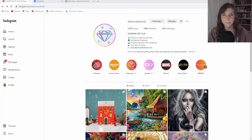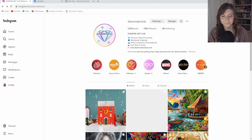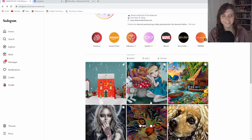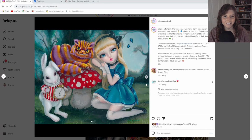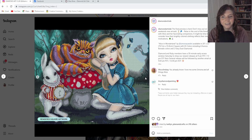Hello, I am back, and we have got another image. If I could refresh my Instagram. There she is. This one is Alison Wonderland by Simona Candini. It is 28 by 22 inches or 70.7 by 55.8 centimeters. It is square drill. It has 65 colors with 4 ABs and 2 fairy dust. And there is the rendering.